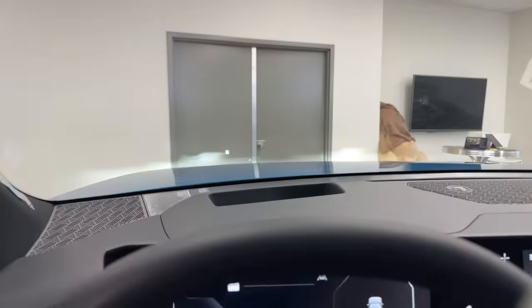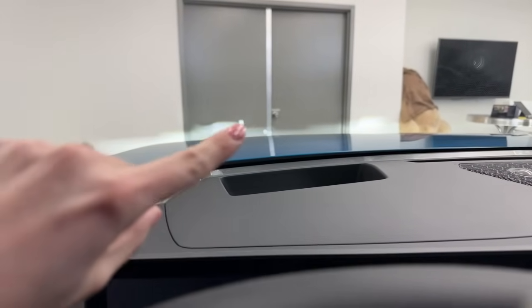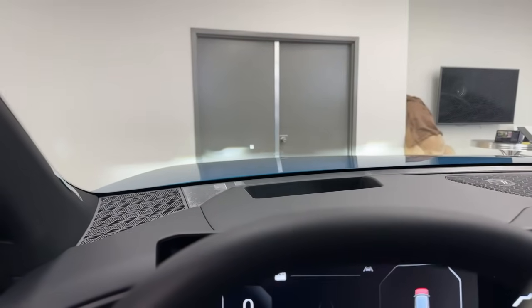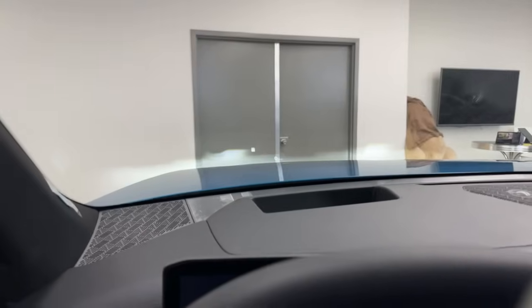Now this vehicle, I'm not sure if you can see it on camera, but you can see there is a little tiny white square. This vehicle does have heads-up display, and if you turn it around. No, I think if you zoom in, oh, it might work better. I didn't even know you could zoom in while live. Is that embarrassing? Oh no, man. Okay, you can see that way better now. I can see it way better.